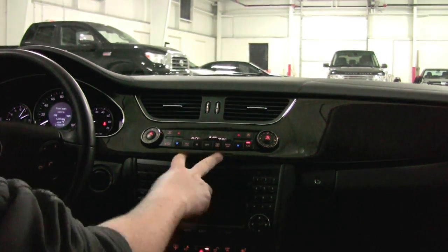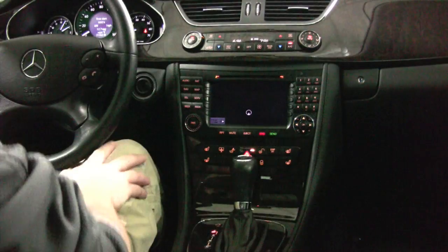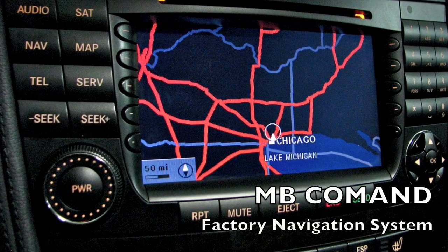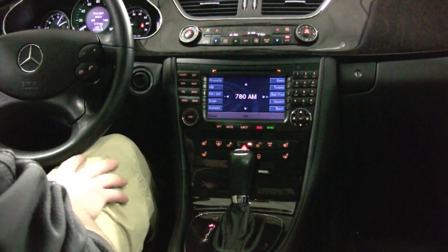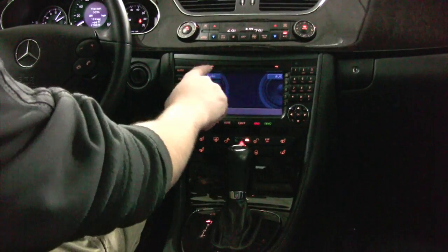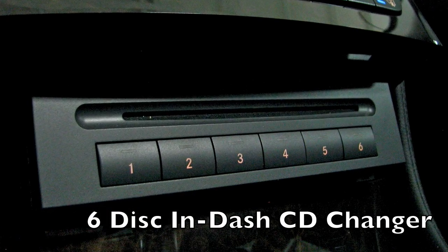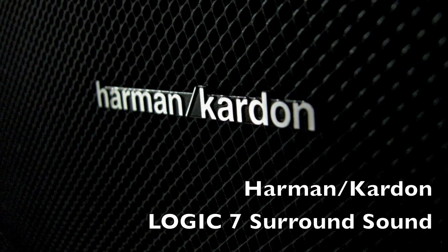You do have dual zone climate up here. Just set your favorite temperature. We do have a navigation system in here. Now this is the Mercedes-Benz command system with navigation, as they say, because you can find these cars that may still have the nav button, but you might not have navigation. As far as audio goes, you do have a CD changer and an individual CD in-dash there. The neat thing, just like in the E-Class, the CD changer pops right out onto this little hidden compartment.